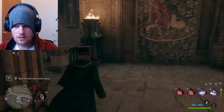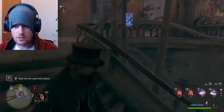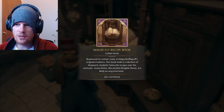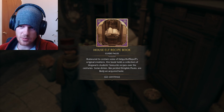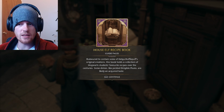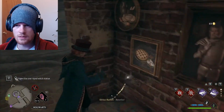Oh, I heard a ding. Sounds like it's right nearby, too. Found you. House Elf Recipe Book, rumored to contain some of Helga Hufflepuff's original creations. This book holds a collection of Hogwarts students' favorite recipes over the centuries. Some dishes, like pickled dirigible plums, are likely an acquired taste. Hello. Revelio.